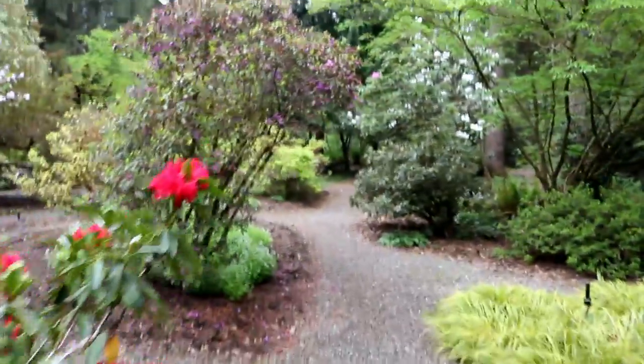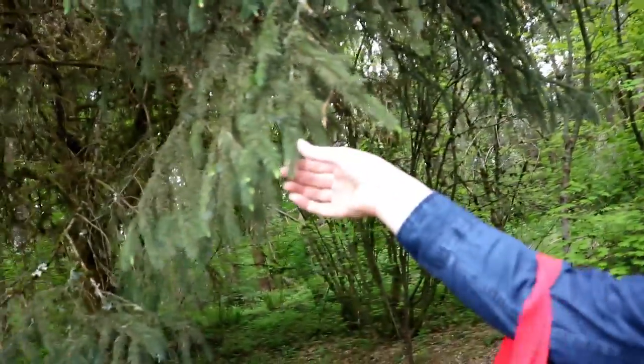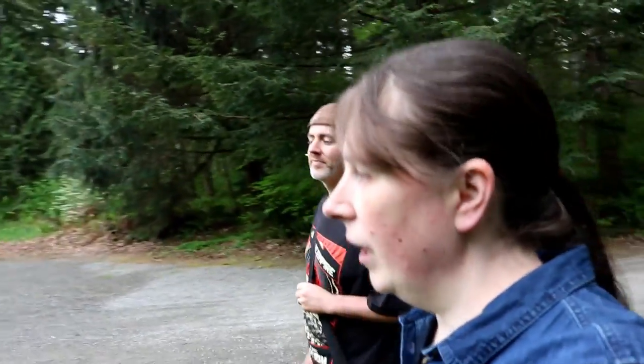Let's go this way. It's getting dark, kind of dark. It's not really late for getting dark, it's just gonna rain. Yeah, clouds are getting heavy. What kind of tree is this? I don't know. Some kind of spruce tree. Anyway, it is beautiful. They're exclaiming how everything is beautiful here, because it is. We're gonna go back to the main park now and let them play on the playground for a little while before we go home.